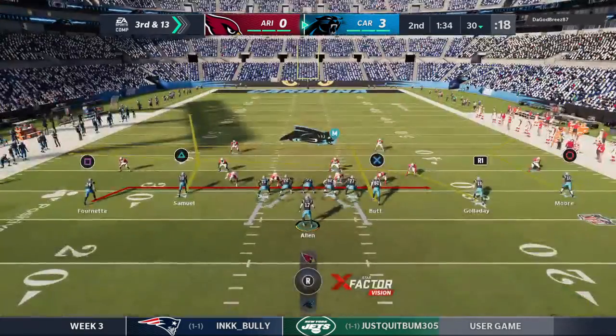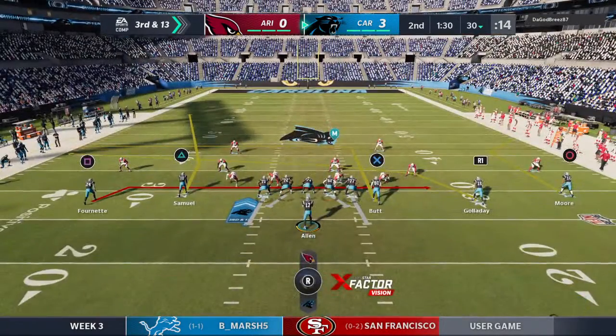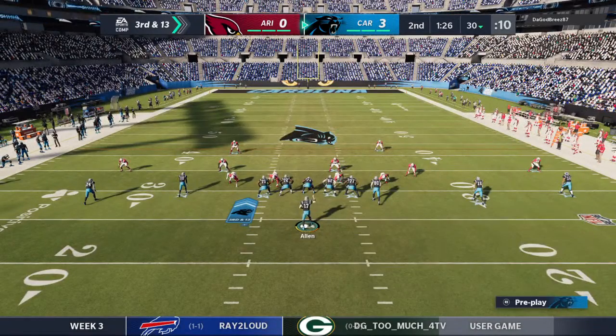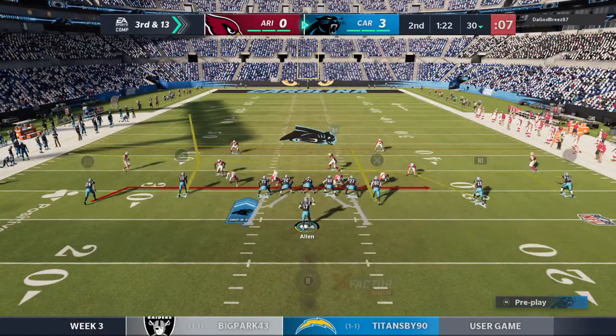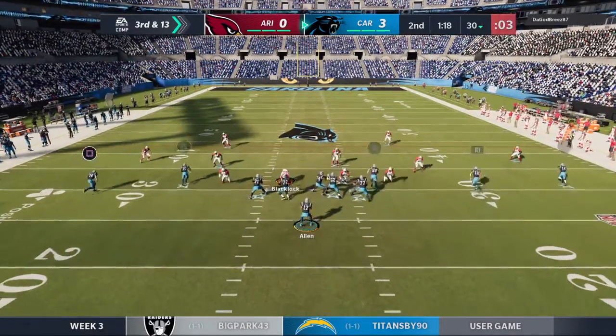7th play of this drive coming up, but a long way to go on 3rd down. 0-0, Mike 3. I got you. 5 wide. Mike 3. Combo. Let's go, defense. It's our time.